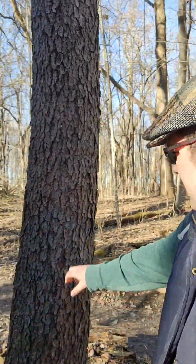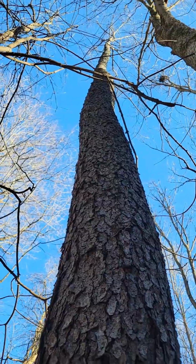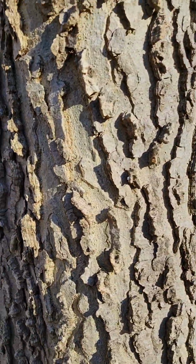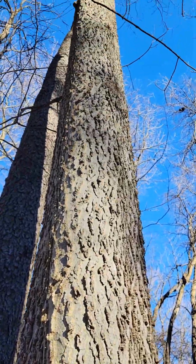We are standing with two different trees here today. The Prunus serotina, the black cherry, very distinguishable from its flaky bark. Super flaky bark, goes all the way up. Then Celtis occidentalis, the northern hackberry, one of the most distinguishable trees in the forest, providing little bumps and ridges that makes it very unique. There's no other tree with a bark like it.